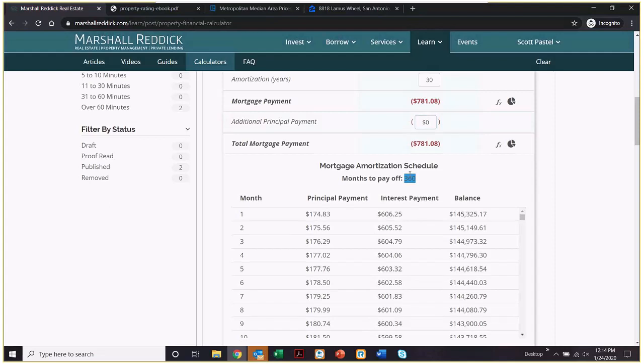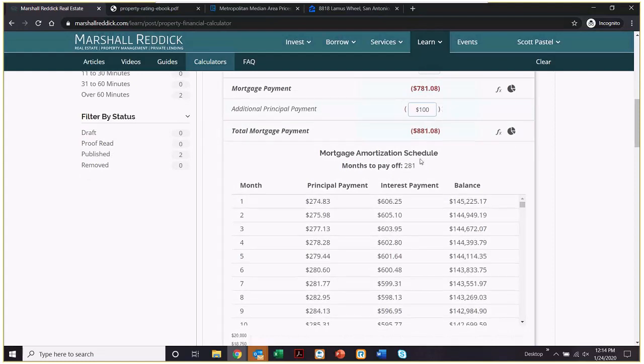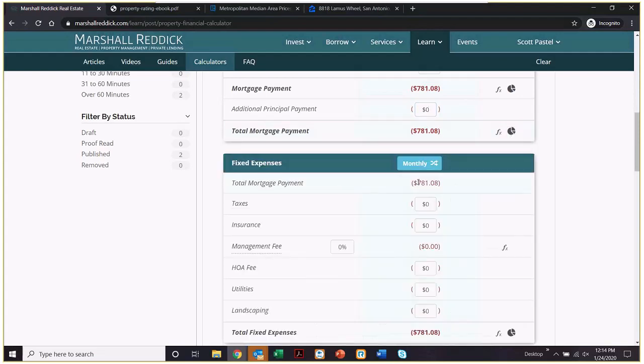And if I revert that back to 0, then again, there it says, of course, the 30 years. So it's really a neat tool to have here to see how much we can save in interest by applying a little bit extra towards our principal payments. So let's just say we're going to keep it at a 30-year loan. I'll click that pie chart again.